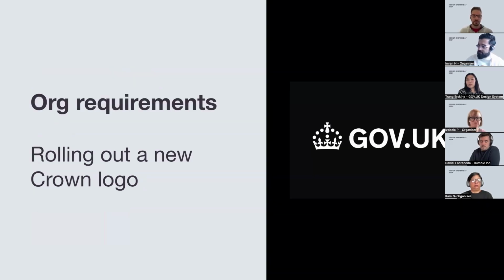It's also responding to things like org requirements when, for example, the crown next to the GOV.UK in the logo had to change. And again, the visible part of designing it, the technical part of building it, but also a lot of care into how to build it and how to release it to try and minimize the impact on services, thinking about in which release we can make this or that change so that in the future, when comes the time to actually flip the crown to the new one, the changes for the services are as little as possible.